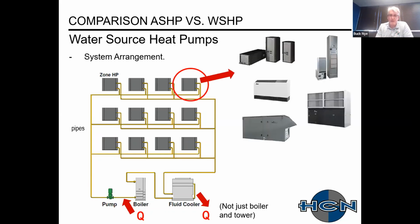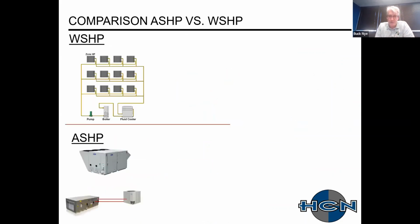The thing that's nice about the water source heat pump is that the zone heat pumps have all those different types available: horizontal, vertical consoles, vertical stacks if you have a high rise, et cetera. And then we are now the Climate Master rep. Talk about that in a couple slides.